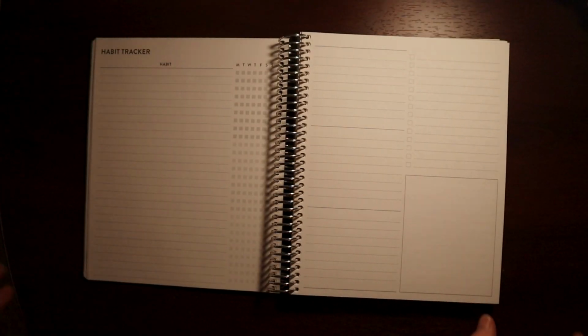Then when I'm doing my weekly planning, I can pull this out, look at it, and go, okay, I know I have this home project I need to do, so I need to do this action step, and so on. And I put that in my vertical planner.